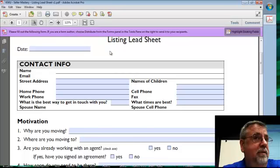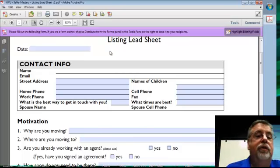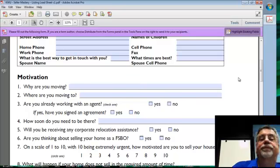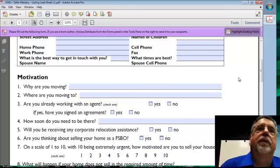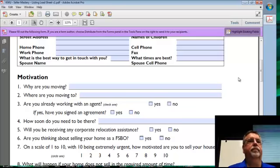Do you understand? And so these are some questions to ask. Why are you moving? You could use slightly different words. I used to say, why are you thinking of selling your home at this time? That was my question. Is that an important thing to know? It may. Is their motivation going to be important as to whether or not they're going to sign tonight at a good price? Sure, they probably got a job somewhere else. They got to move. Sometimes they just want to move. Where are you moving to?